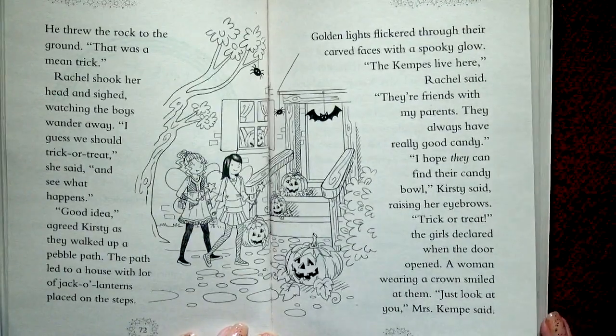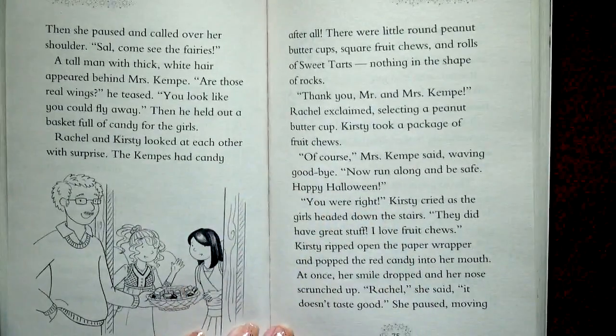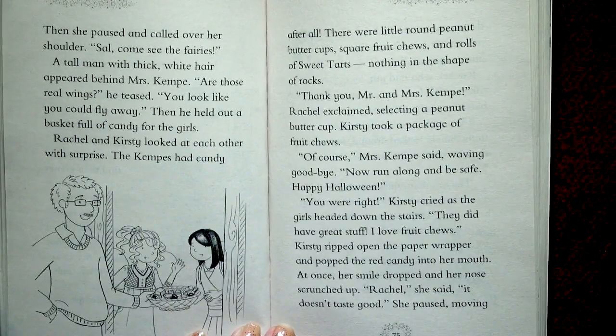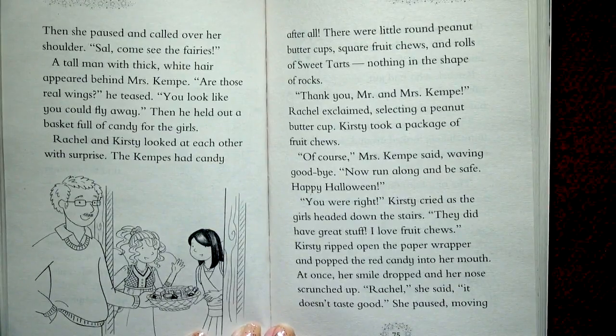"Trick or treat," the girls declared when the door opened. A woman wearing a crown smiled at them. "Just look at you," Mrs. Kempe said. And then she paused and called over her shoulder, "Sal, come see the fairies." A tall man with thick white hair appeared behind Mrs. Kempe. "Are those real wings?" he teased. "You look like you could fly away." And then he held out a basket full of candy for the girls.